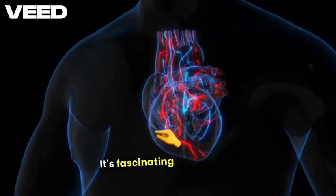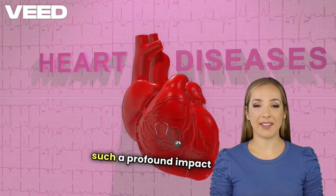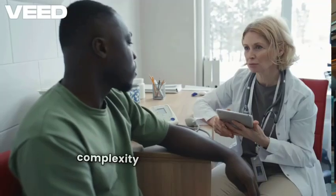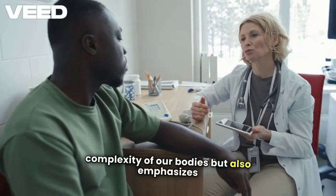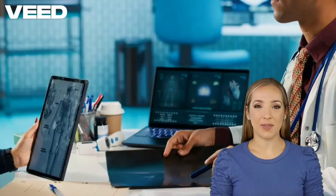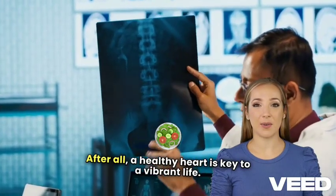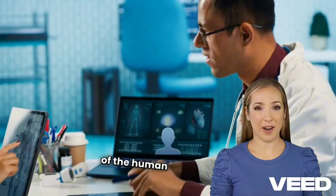It's fascinating how a small structure can have such a profound impact on our health. Understanding these disorders not only highlights the complexity of our bodies, but also emphasizes the importance of regular checkups. After all, a healthy heart is key to a vibrant life. Here are some common disorders of the human heart valves.